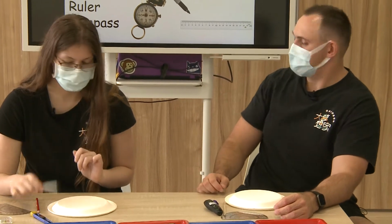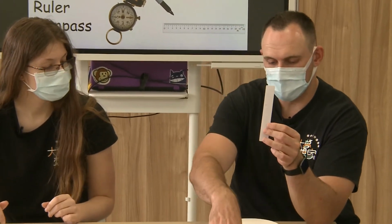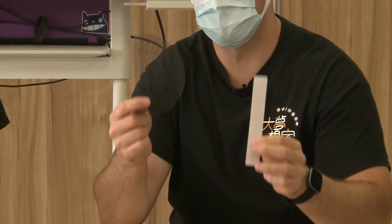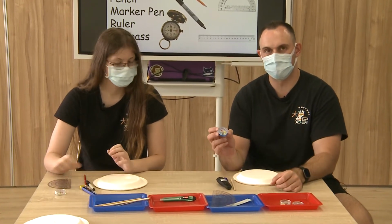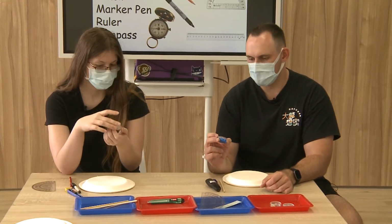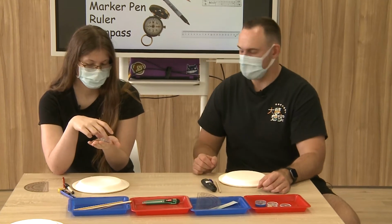Okay. Right. Then a ruler. You can use a ruler, or on this protractor we already have a ruler, so we can use both. And then we need a compass. It shows you where north is. The arrow is always going to point to north, no matter how much you spin it around. Okay, so there we have everything.